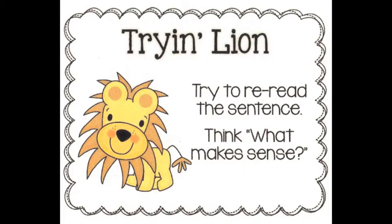The next one is try and lion. Try to reread the sentence. If for some reason your child thinks that the sentence didn't make sense while they were reading, your job is to encourage them to go back and try it again. In this instance, when my students go back to try and read the sentence again, I'll encourage them to use another reading strategy if they feel like one of the previous strategies hasn't worked and the sentence is still not making sense.